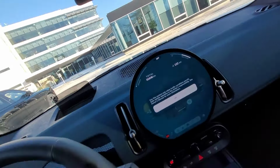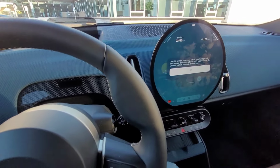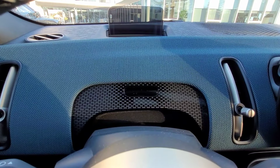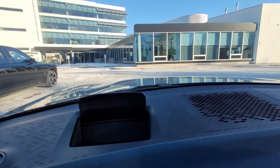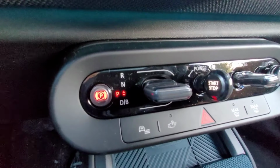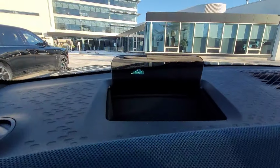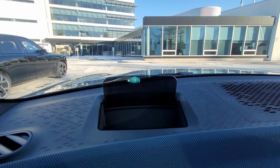Basically, as soon as you open the door, this car starts the preconditioning. Hopefully my lens doesn't fog up because it's a crazy low temperature today. This head-up display replaces the dashboard. Here behind the steering wheel you have just the driver attention sensors. Let's try and turn on the car. You turn on the car by turning this button here, and this is your gear shifter. D and B, so drive and B for one-pedal driving. The power button turns the car on. And now, as you can see, the head-up display is on. This flap actually closes when you lock the car, and it opens as soon as you open the car.